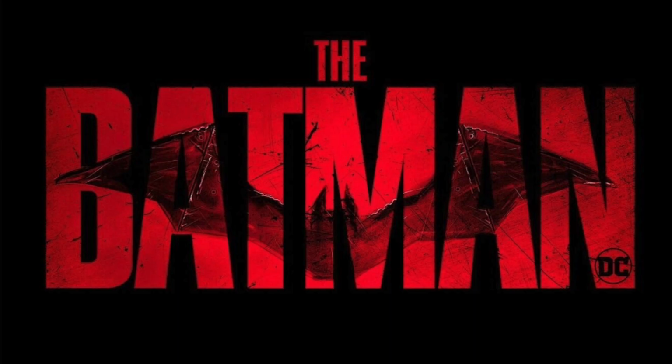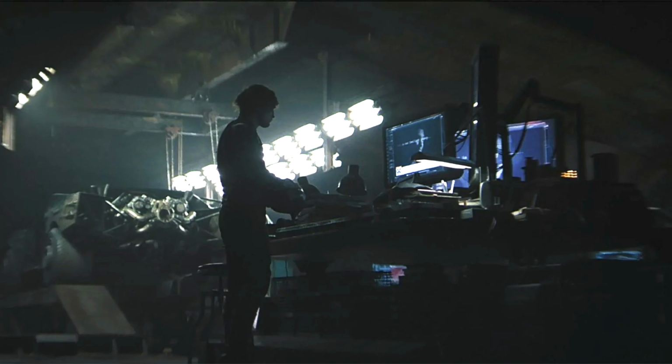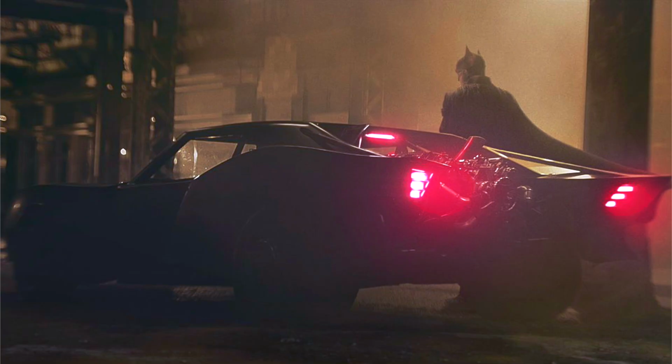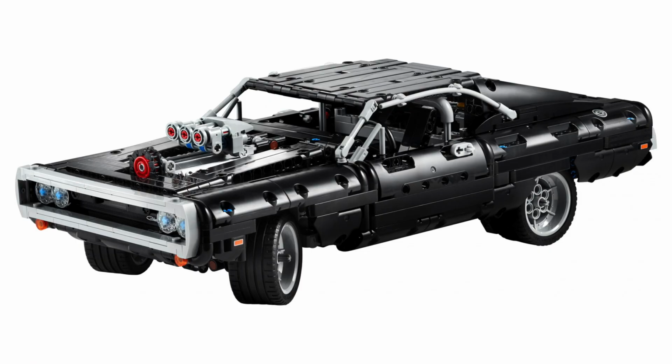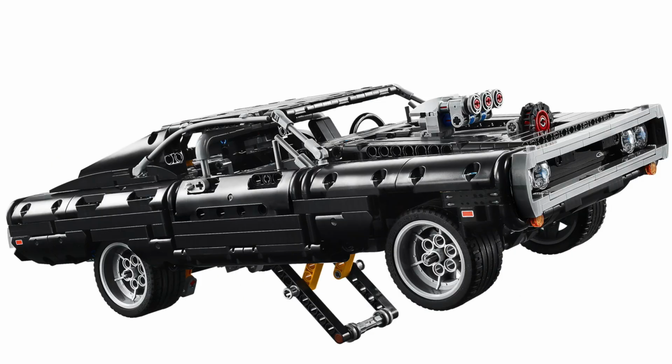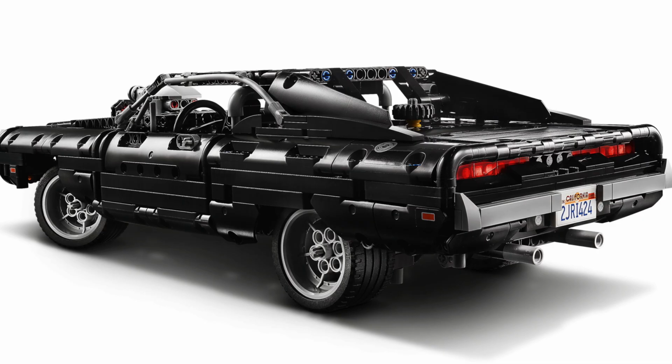Next up for DC, last week we talked about the new sets coming from the Batman. This includes 3 minifigure style sets, but also another recent rumor of a LEGO Technic Batmobile. The set is rumored to retail for $100 and is said to look a lot like the Dom's Dodge Charger set that you see here. And while LEGO Technic's not necessarily my thing, I think it's awesome that they're bringing the DC license to the line.